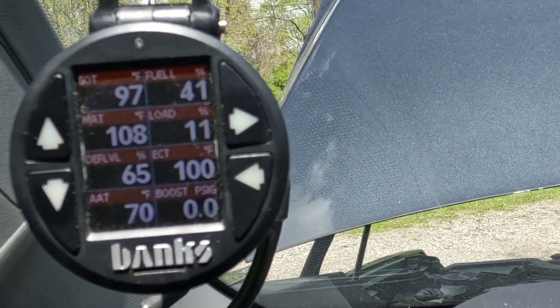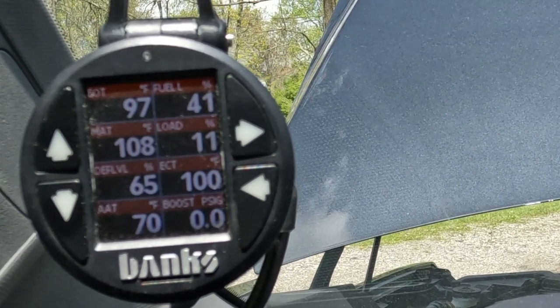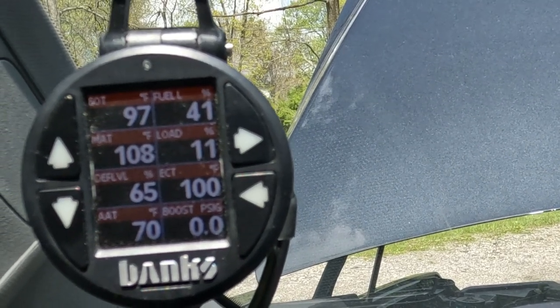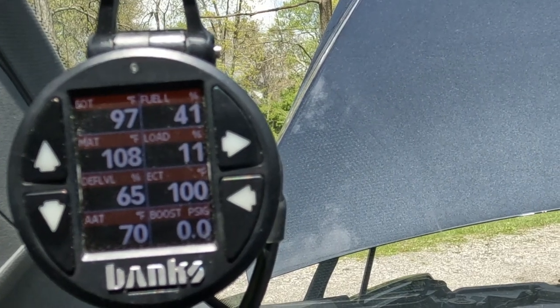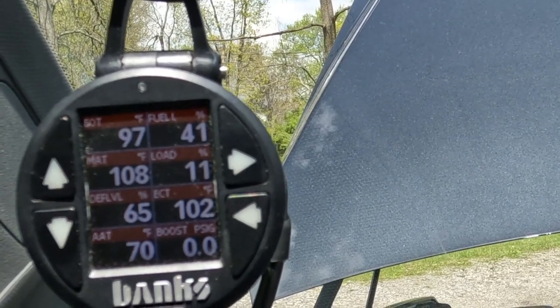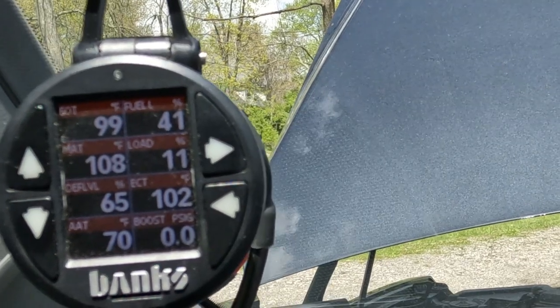You know, do your own research. There's other systems that are out there. Banks isn't the only one. It's just the one that I like, and that's the one I would prefer. The other thing I do like about Banks is they also have your air intake for the motor. They do pipes, and also this is 100% compatible and good with warranties. It's California approved. Do your research. I did my research.